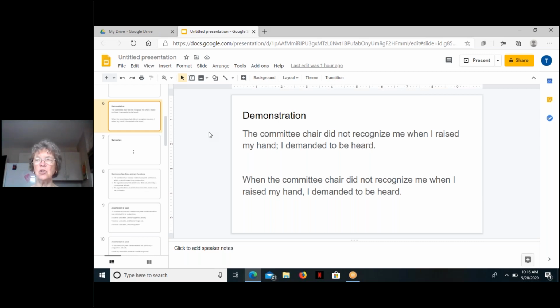that separates the two. And that semicolon is telling the reader that those two clauses have the same weight. They have the same power. The committee chair did not recognize me when I raised my hand. I demanded to be heard. So there's no confusion. These are both important parts of the same sentence.